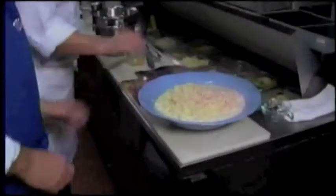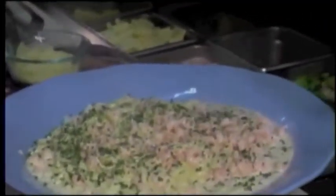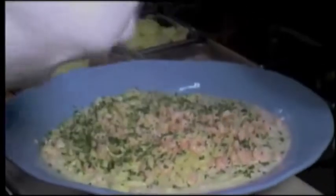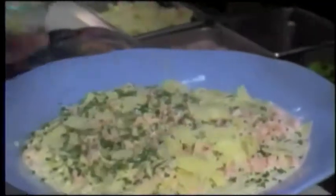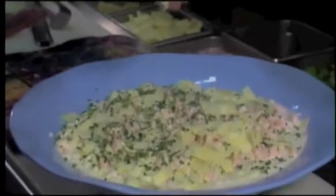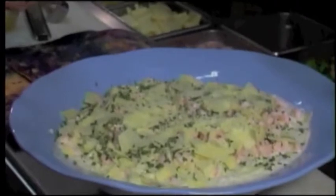So, we got a little parsley here. Sprinkle it all over it. Nice little color. Oh, look at that. And some vitamins, you know. Just love that color. Then we got a little shaved Parmesan here. Same again, all over? Same all over. That is making me very hungry. And there you go, linguini Alfredo with pink shrimp.